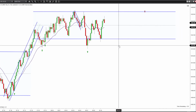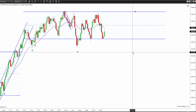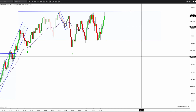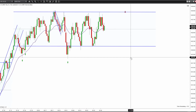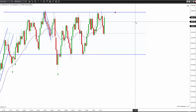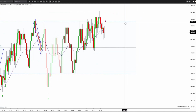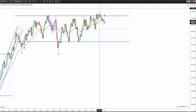So now at this point, we're just very sideways. We're in the middle of the range. You never want to take any trades in the middle of the range. I've been burned too many times trying to pick a higher low or lower high just straight into the middle of the range. So definitely wait until the extremes for an entry. And what do we have here? We get a nice looking higher low after we had this failed breakout.